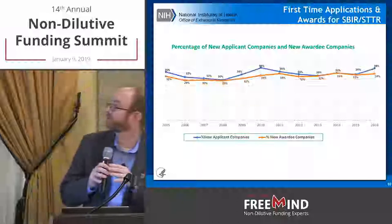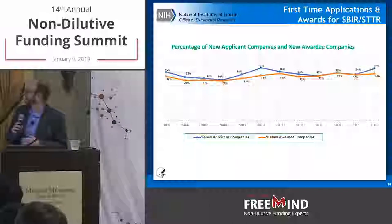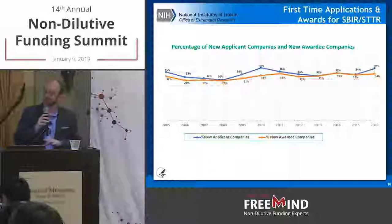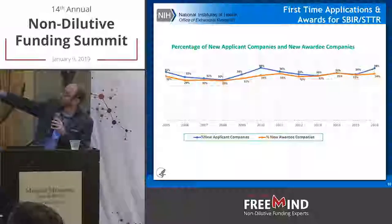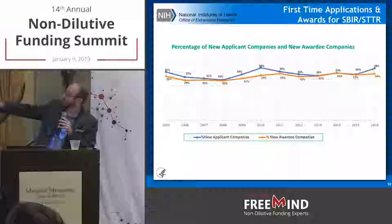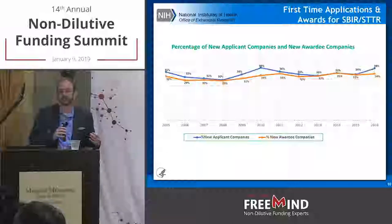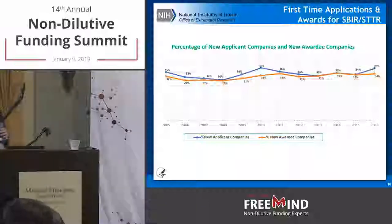I talked a little bit this morning about new applicants. And so this chart shows a 10-year course of the blue bar, which is new applicant companies, first time to NIH. You might have applied to other agencies, but first time applicants to NIH for SBIR, STTR is around 30 to 35% per year, and the orange bar is awardees, around 33%. So about a third of our applicants and awardees are new. And so there really is fresh new blood coming in every year to the program from companies.